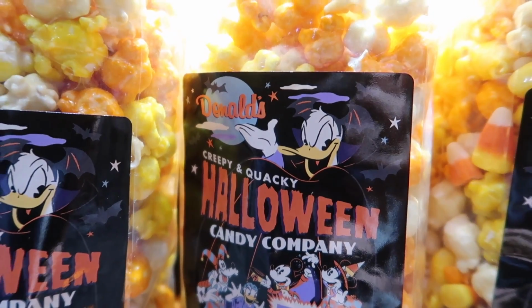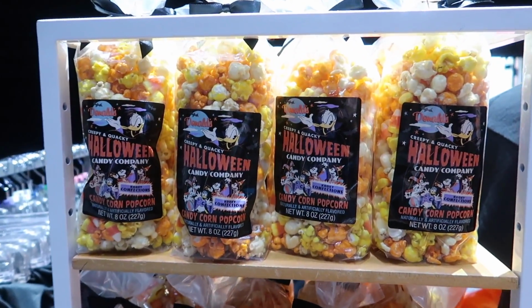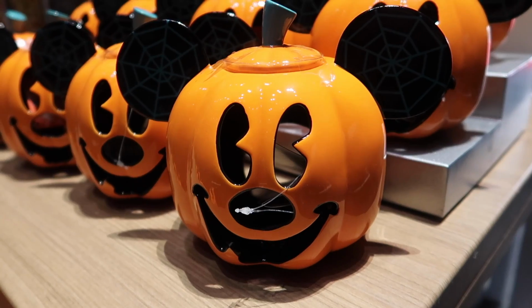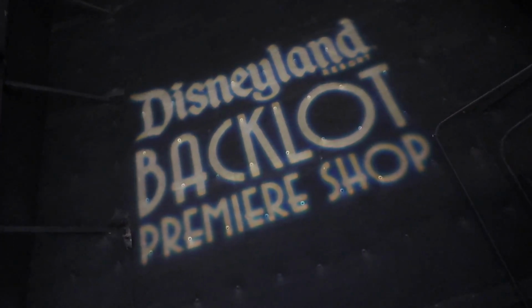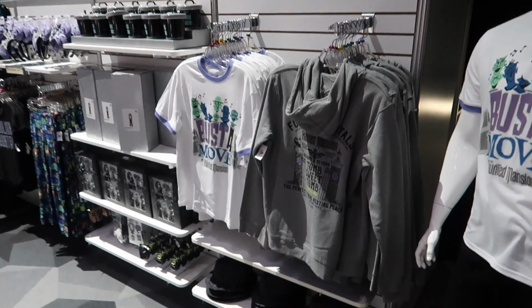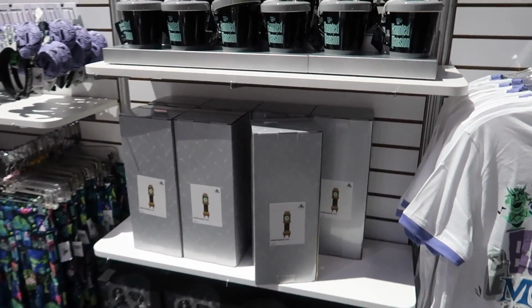Your boy Donald recommends that you try his creepy and quacky Halloween popcorn. I love that ceramic pumpkin. Look at that. You could put candy in there pouring out of his mouth. And the Mickey candelabra, would that be called? Throw a candle in there. There's a projection on the wall of the Backlot Premiere Shop logo. Over on the other perimeter, on the back wall here, we've got a lot of Haunted Mansion stuff, so you know I'm drawn to that. Immediately, I skipped right over here.